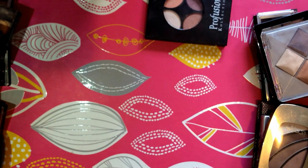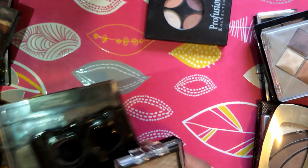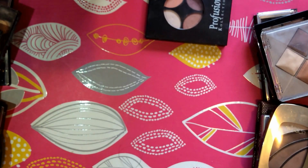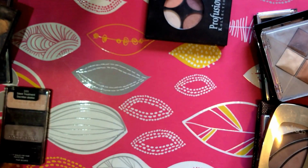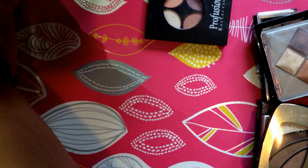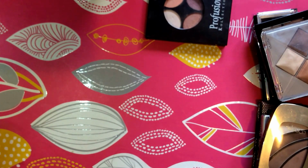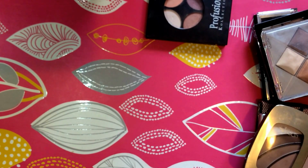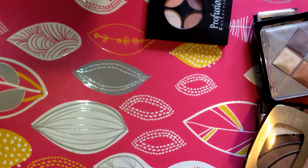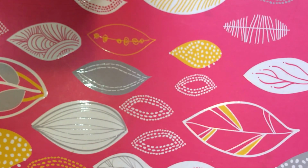So, let's see all the eyeshadows I'm going to be decluttering. I'm going to add these as well. So I'm going to be decluttering 18 eyeshadows, and I'm going to be keeping 12 eyeshadow little mini palettes. And you know what?